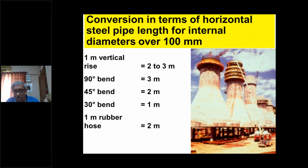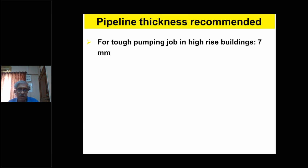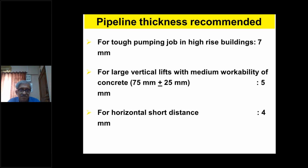Should in case that one approach gets blocked or waterlogged and you have a problem, then your entire pump operation will get disturbed. So the pump should be positioned in such a way that from both the sides the transit mixers are able to feed the pump.